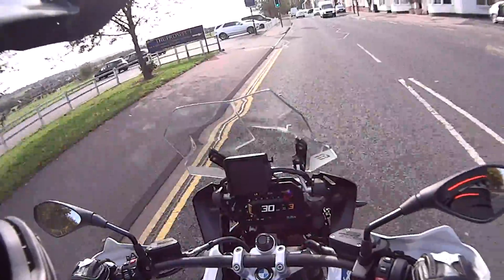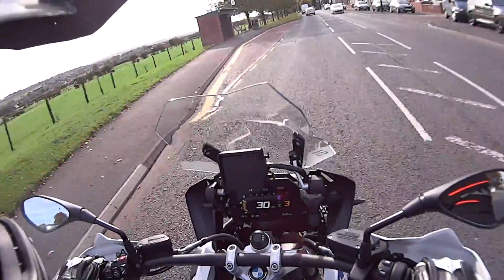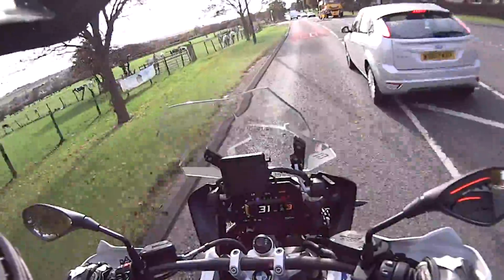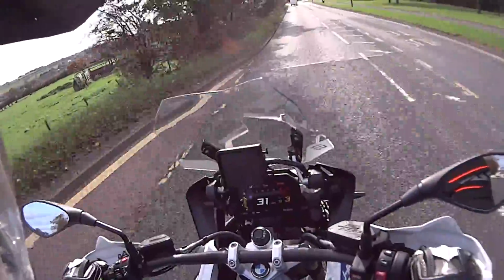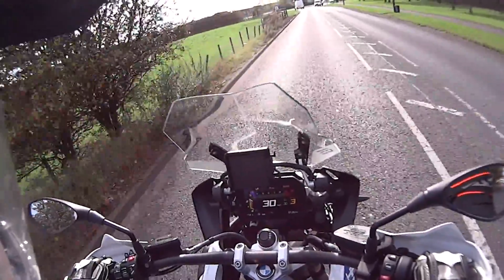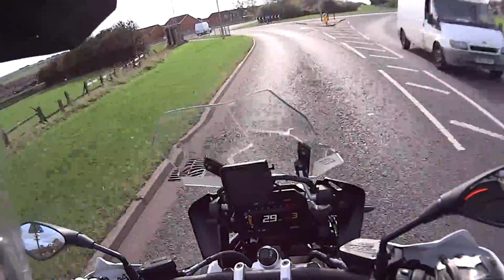So 30 it is. Obviously at 30 miles an hour indicated, this bike will be doing about 27-28 miles an hour. It is surprisingly comfortable, and I've got to say the riding position is such that unlike my previous GS, I do not need bar risers. I don't understand why that is, but I had bar risers on the last one. I'm not needing them on this one.